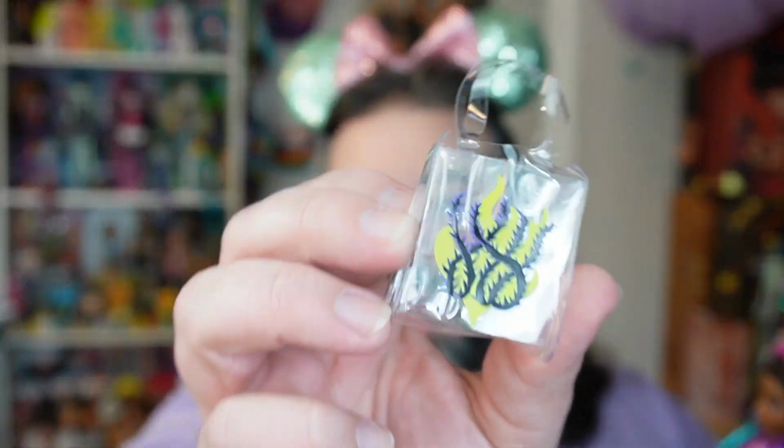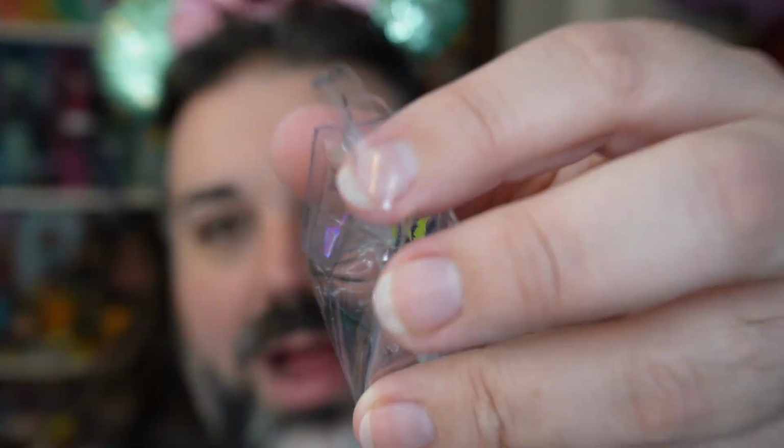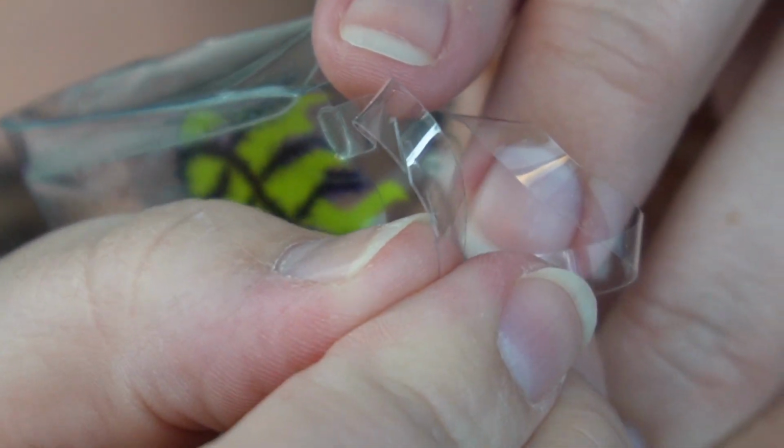Now, it does also come with a little bag. You have to be really careful when getting this out of the packaging, because if you're like me and you cut the little piece of plastic to do it, you have to be careful because this is clear and you can't see it. I accidentally cut the strap a little bit. It didn't go all the way through, but you can kind of see where I cut the strap a little bit. Oops. So just be really careful when you're getting this out of the fashion pack.